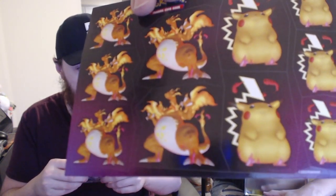Alright. Okay. This going on a sleeve. You get a bunch of stickers. Yeah, Cindy wants those stickers. Does she? Yeah. Why are Pikachu's feet on fire? Are they? Blazing feet. Whatever. It's cool.